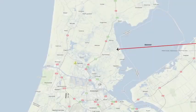Turkish Airlines flight TK1951 departs Istanbul at 8:25 on the morning of the 25th of February 2009 for its flight to Amsterdam. At 10:15, the aircraft enters Dutch airspace from the east and approaches Schiphol Airport.